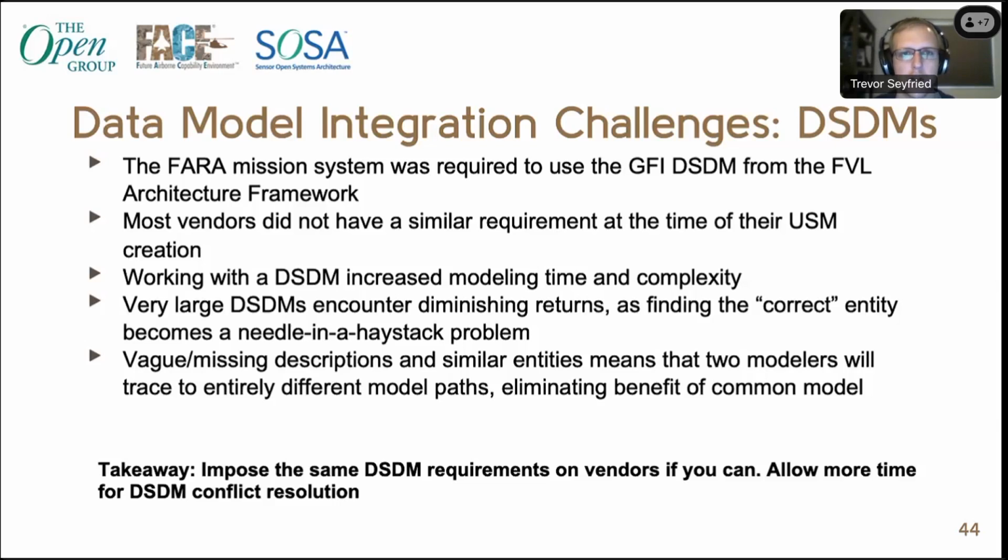So we noticed that there's kind of diminishing returns in working with the DSDM. It's important that when you are working with a vendor, if you can, have them start from the same DSDM that you're working with. That's another big thing: if the model that you are ingesting does not use the same DSDM as you're using, are you going to basically change the entire conceptual and logical layer of the model? That's a ton of work, and it can run into a lot of problems. Or are you just going to quarantine it and have it not follow your practices, at least for the time being? You've got to make those kinds of decisions.